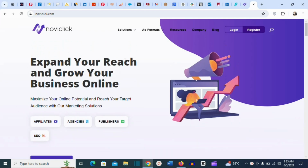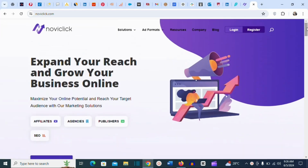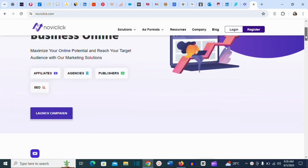If you are also selling traffic, assume you have a website and you want to sell the traffic on your website, you can join this website as a publisher. Once you join, you list your website so that they can be serving ads on your website. Once your potential readers click on the ads that they serve on your website, you're going to be earning money. But in this case, we want to advertise our affiliate link. So we are going to be advertisers. We want to advertise our affiliate link on the platform.